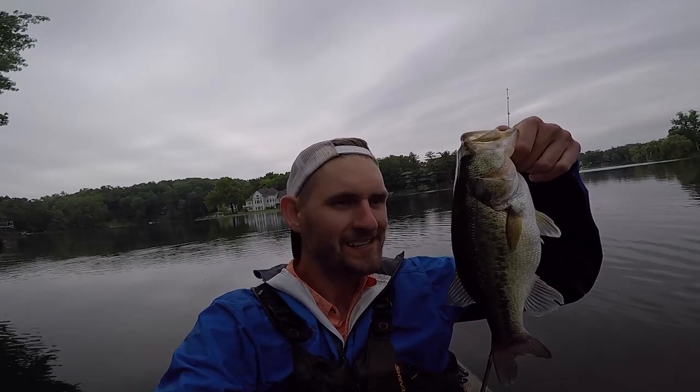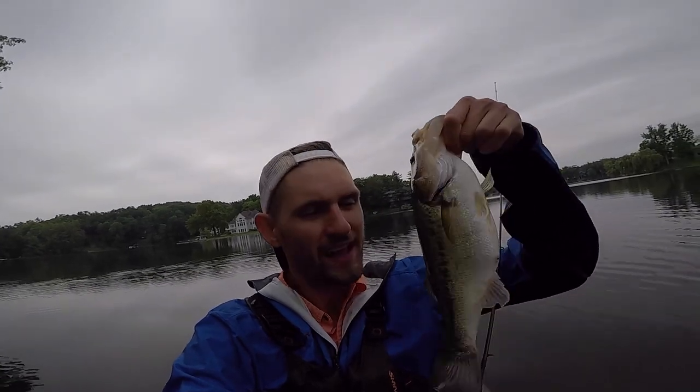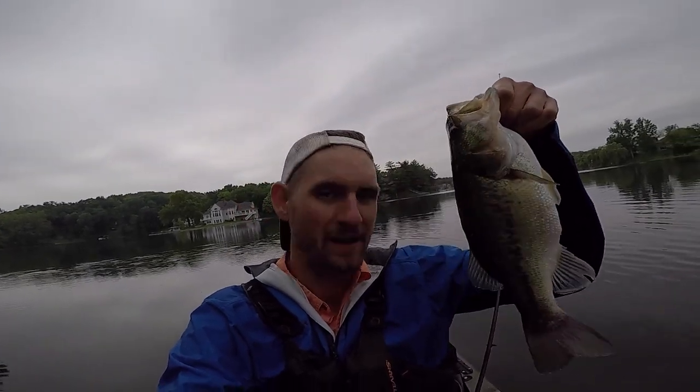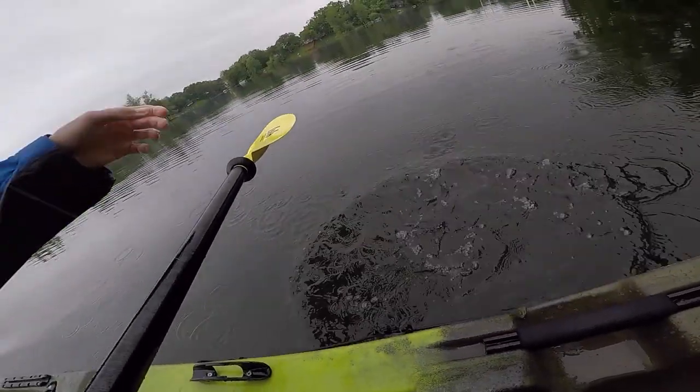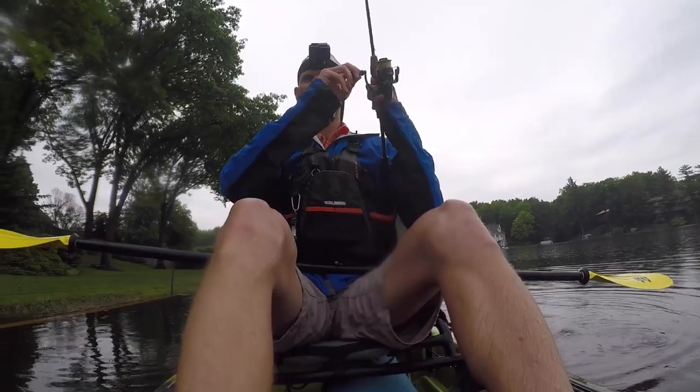People, this is amazing. I'm crushing these fish. Look how fat he is too. They've been just chomping bluegill all day. Let's look in his mouth. Nothing showing. I mean, I know we haven't found anything giant today, but they've all been healthy and they're fighting super hard. I don't even want to know what a 5-pounder would do. It'd probably destroy me.